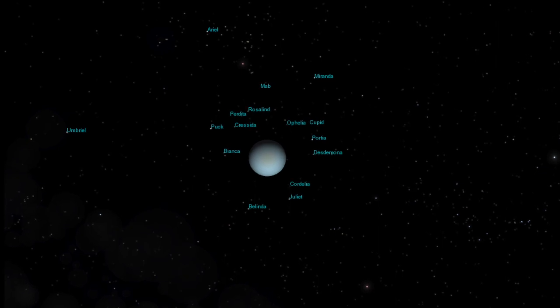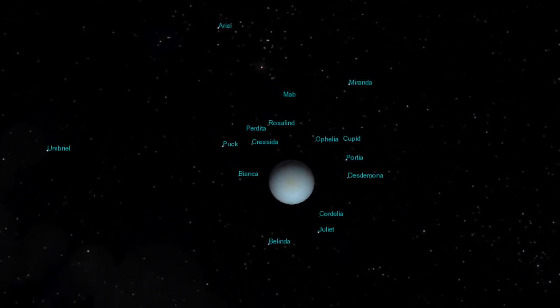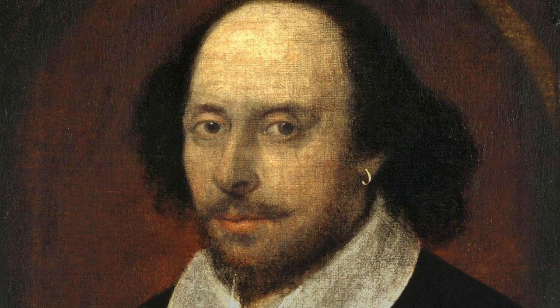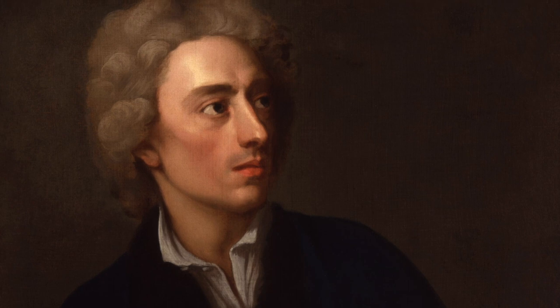If the names of Uranus's moons strike you as a bit different than what we've seen previously, well, you'd be correct. These moons are named after characters from the plays of William Shakespeare and the literary work of Alexander Pope.